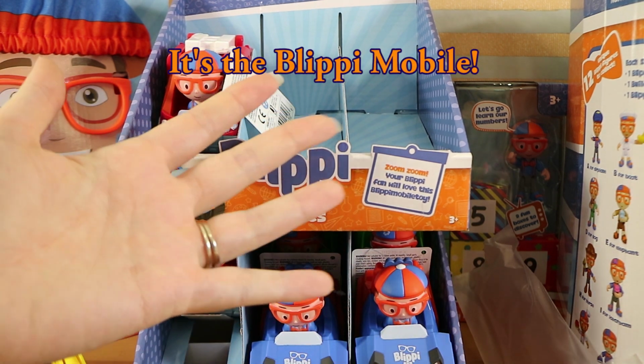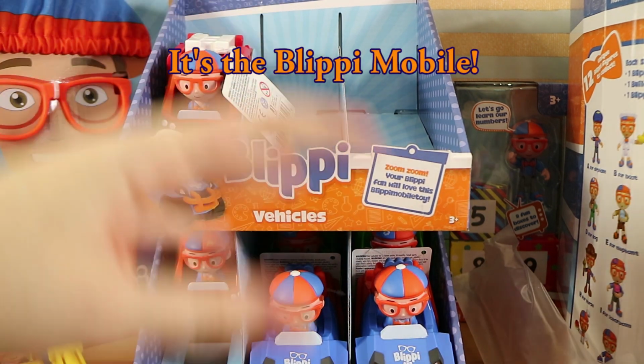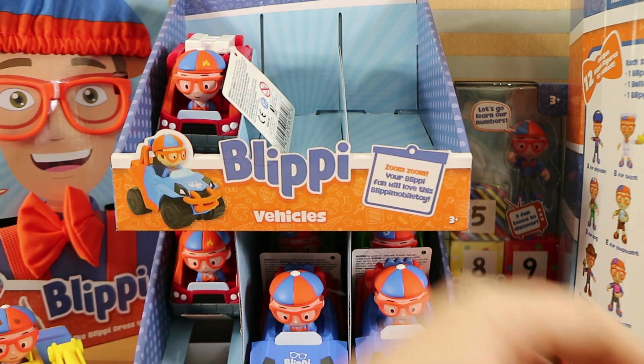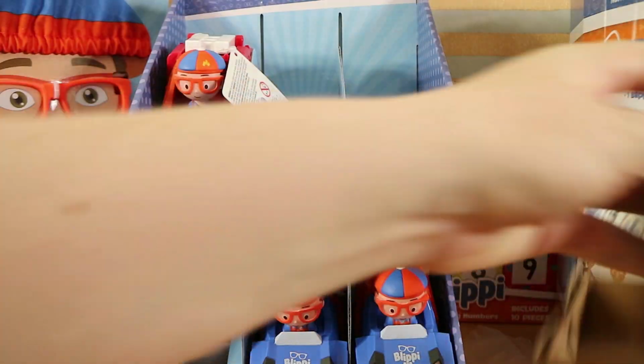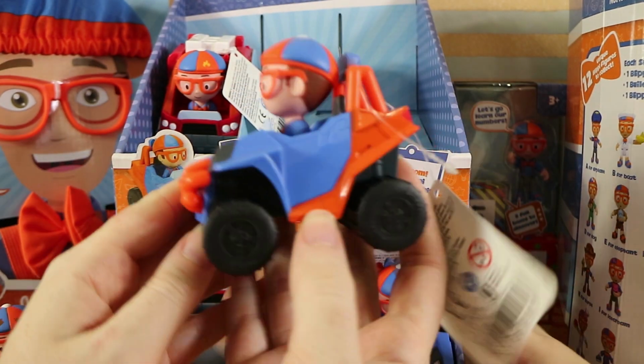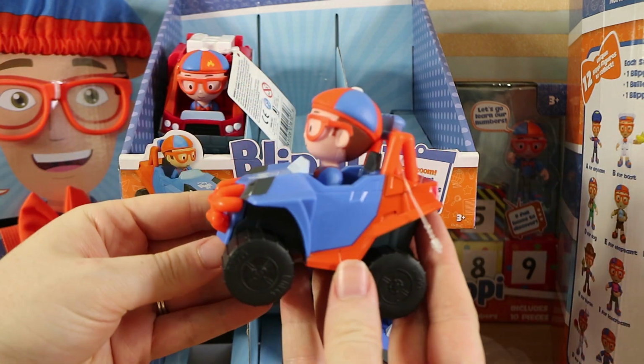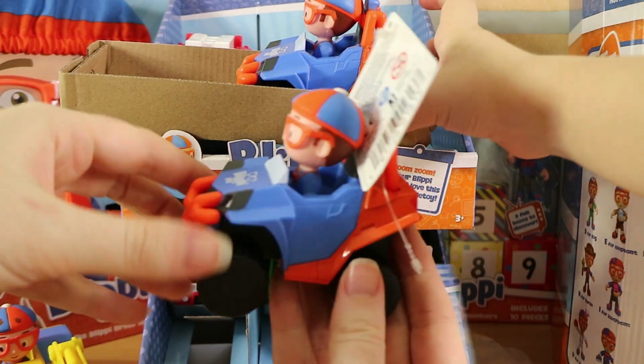So in one of the videos, Blippi has his own vehicle. He goes around for promotional events and things, I think. Hang on. Can I have that, please? Sorry, like I said, a bit chaotic. So this, I think, is the Blippi vehicle. I could be wrong, but it reminds me of his blue and orange vehicle that I've seen.